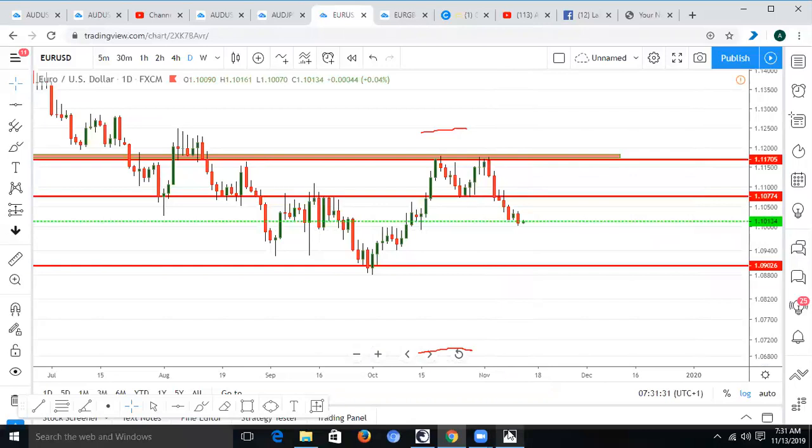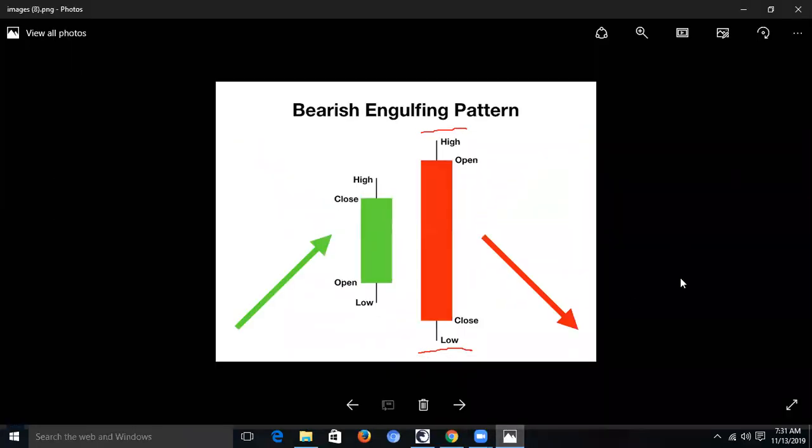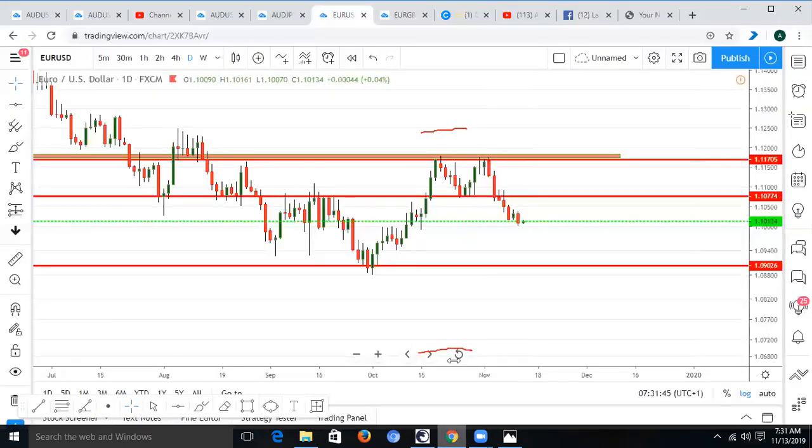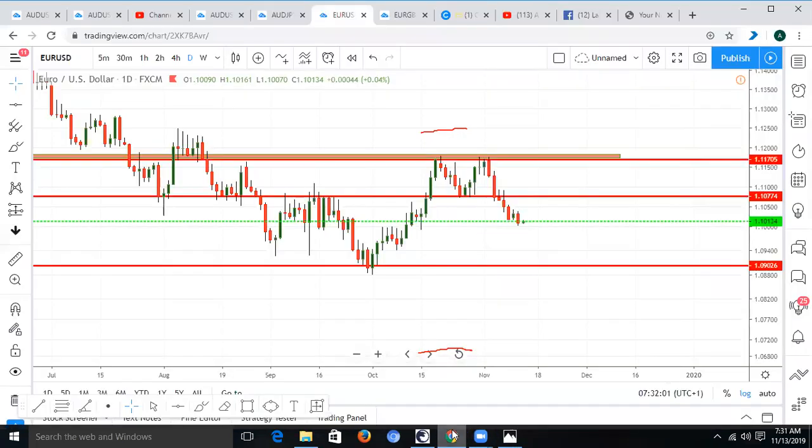Let me show you the pattern on this candlestick. Look at it here. This is called bearish engulfing pattern. It appears on a resistance zone. This candlestick is bigger than this one. Once you see this, the bearish candlestick is bigger than the one before it, it is a clear indication that the market may turn from here on.